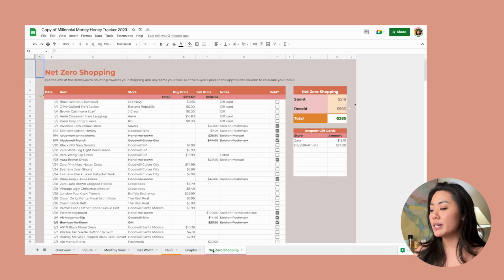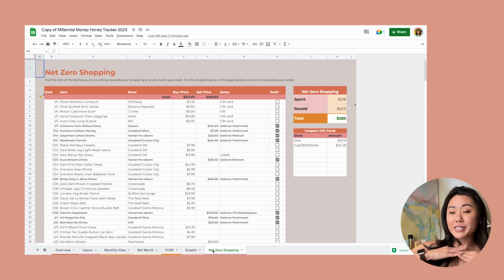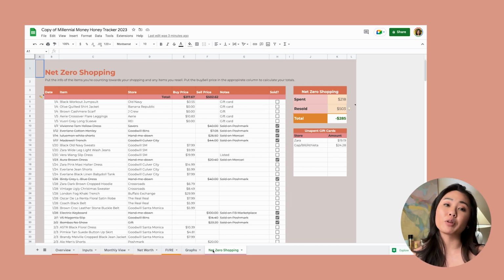I would love to reshare and see how you're actually using this money tracker if you end up using it. And then the Net Zero Shopping tab, I also recently added this because it's something I'm really passionate about: not just thrifting and spending more intentionally, but also trying to negate my shopping by reselling an equivalent dollar amount.